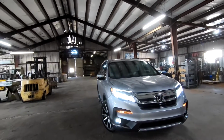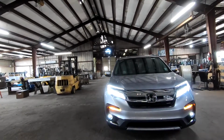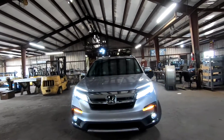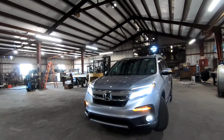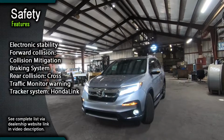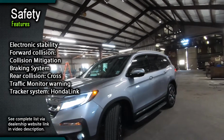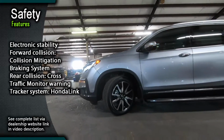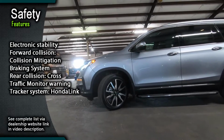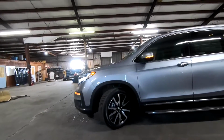Here on the front end, of course, you're going to have LED headlights, the daytime running lights, and down there on the lower portion of the bumper, you will see those LED fog lights, Honda Sensing as well. I will list a partial list of those safety features on the screen. If you want to see the full list, make sure to check out the link to the Holmes Honda website. The 20-inch wheels are wrapped in all-season 245/50 tires.